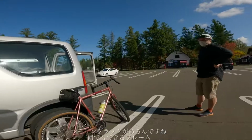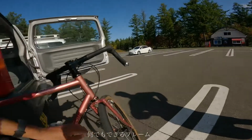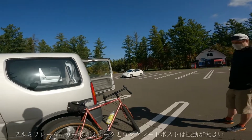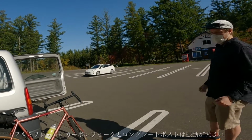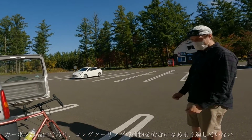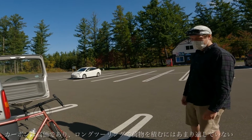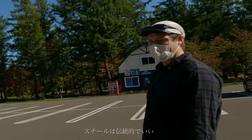It's nice. Because you've got touring racks here, I see. Yeah, it's a good do-everything frame. Aluminium with a good carbon fork, and a long seat post is buzzy. Carbon is expensive, and not so good for loading up to the teeth on a long tour. Whereas steel, I guess it's nice and traditional.